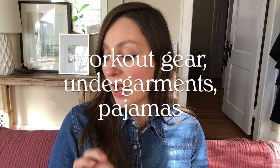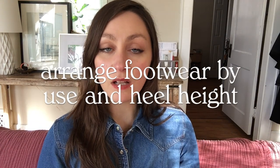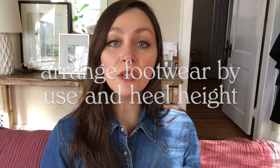You want to do your workout clothing, your pajamas, your undergarments, and then other random things that you might have. All your footwear can go in the closet if that makes sense for your situation, or you can arrange it on a shoe rack or on the floor, although that can get really dusty, really annoying. So again, you just have to do what works for you.